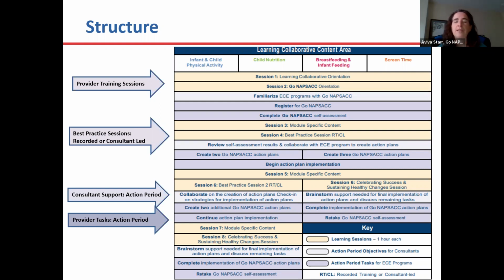And then as you move on, the last 2 sessions of each of the learning collaboratives, or the last session, includes that celebrating of success. We have providers bring examples of the changes they've made in their program so they can share that with other programs to continue to inspire people moving forward. We also have information to connect them with other initiatives and resources in their community so they can continue their learning. So just to see on this chart, it is about 8 hours of learning content for child nutrition and physical activity, about 6 hours of learning content for breastfeeding, infant feeding, and screen time.